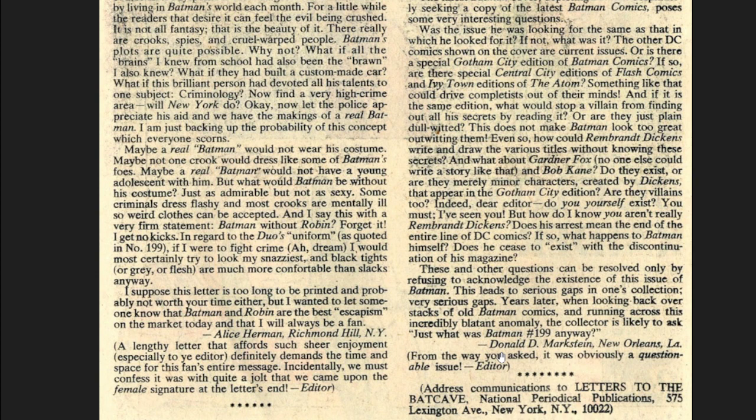I personally do not feel that way, but moving on. In regard to the duo's, quote, uniform, as quoted in number 199, if I were to fight crime, dream, I would most certainly try to look my snazziest, and black tights or gray or flesh are much more comfortable than slacks anyway. I think we're getting a little bit into the weeds here.